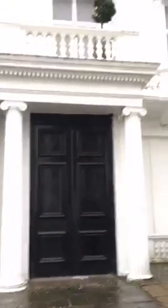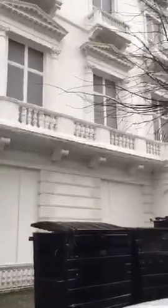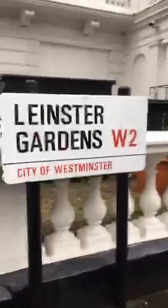Are people staring? No, not really. They're probably quite used to it, but yeah, these are the most famous ones as far as I'm aware. So for those who didn't see it, we are in Leinster Gardens, W2. Yeah, it would either be the council or TfL, I guess.